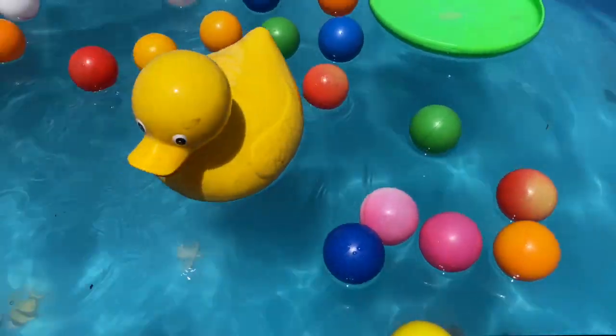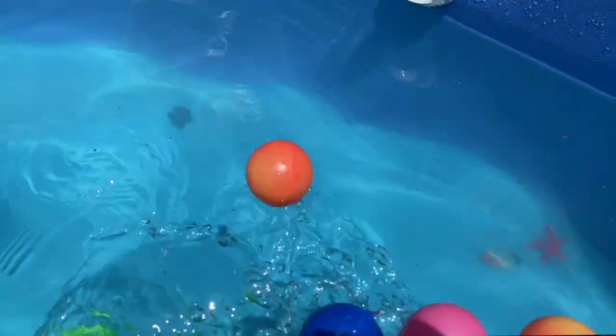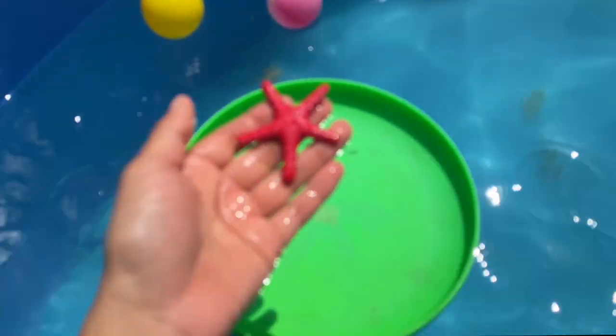Look, Jeremy! A duck! What color? A yellow duck. What are those things in the bottom? I see fish and crabs. Let's get them.